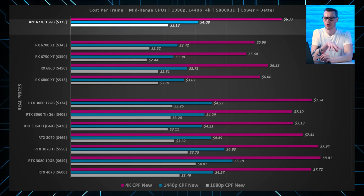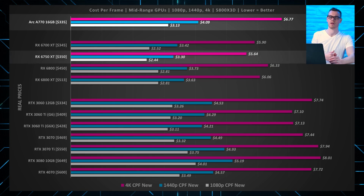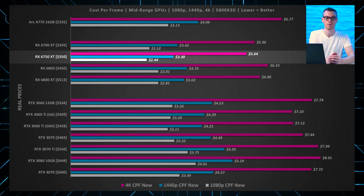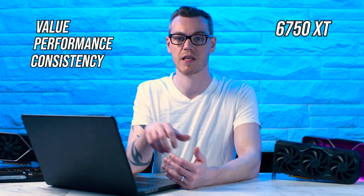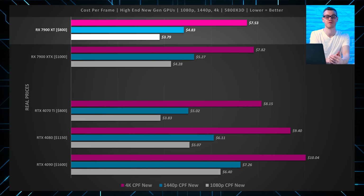For Arc, the only option here is the A770 16GB, which is pretty cheap, but at only $15 less than the 6750 XT, I would honestly be going that route compared to the Arc GPU. Even though it has more memory, you'll just get better value, better performance, and more consistent performance with the 6750 XT. But let's talk high-end GPUs, and the surprising current winner of the new generation is the 7900 XT, now that it's had its price reduction.